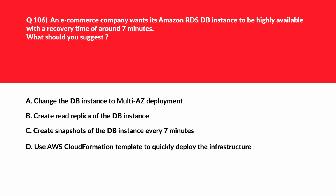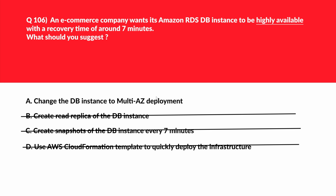Alright, this seems to be an easy question this time. Whenever you see keywords related to high availability, then think about multi-AZ deployment or deploying a backup in a different AWS region and you should get your answer. In the options, it's mentioned multi-AZ deployment. So this will fit the needs of high availability. So we'll keep option A and reject the rest and lock it as the correct answer.